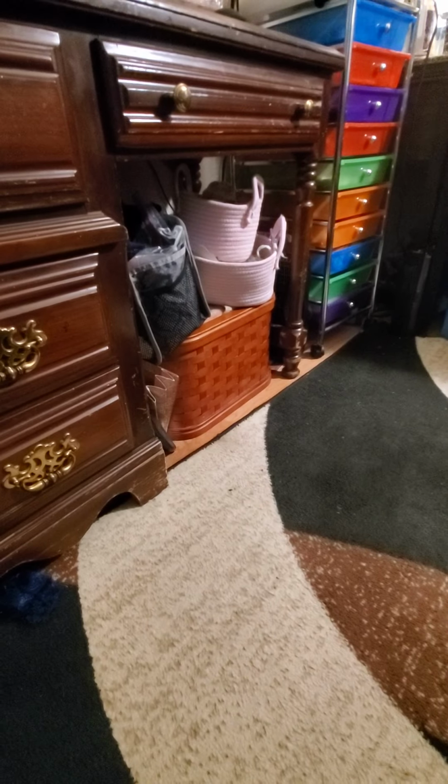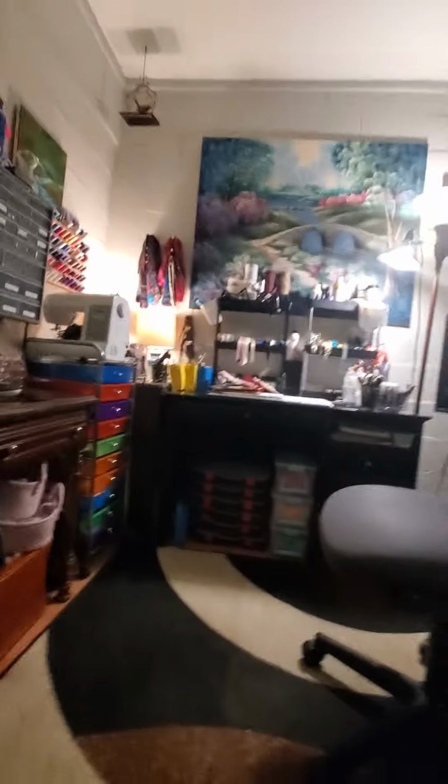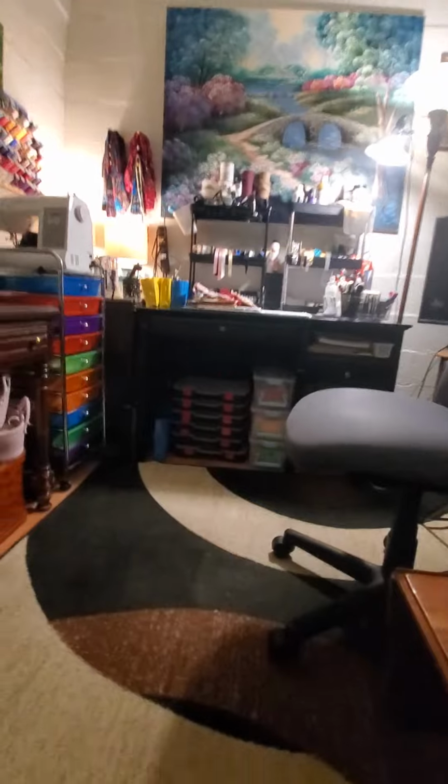Down here I didn't show you. That is a sewing box I got, and it's a vintage sewing box. I got it for $5 at a place called Dottie's Deals. Super love my sewing box.